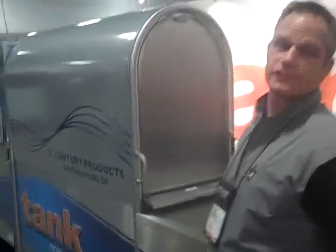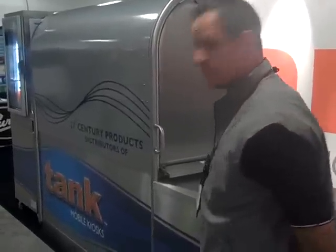Tank Mobile Kiosk. This is an all stainless steel modular kiosk system, invented in Australia in 1999, originally designed as a coffee cart for the beaches of Australia to raise money for the Surf Life Saving Foundation. Cool. So it's all closed up right now. It's all closed up. Looks like a big giant mailbox when it starts. And I'll explain that in a minute.